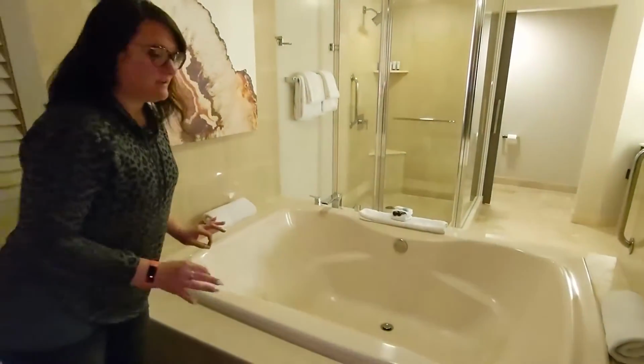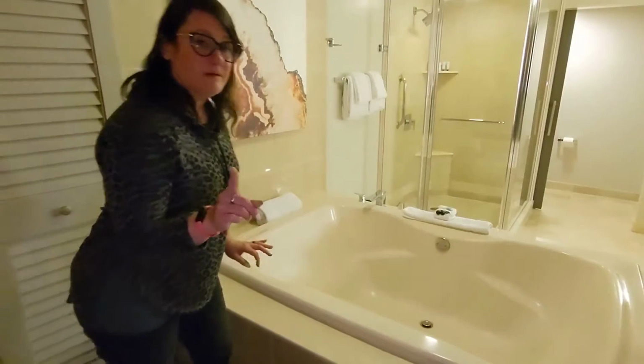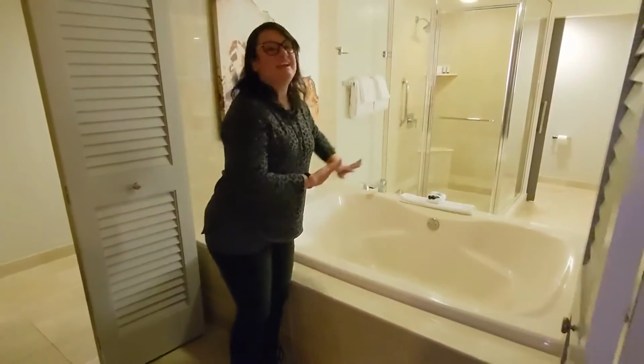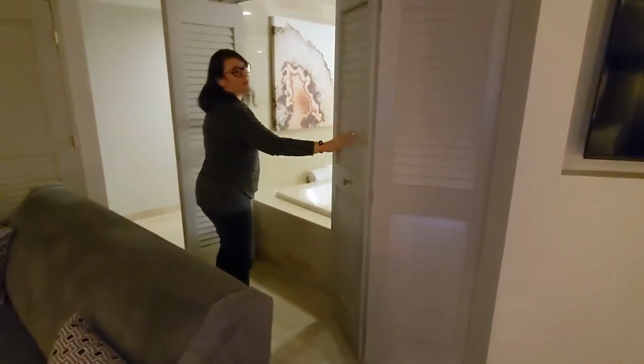It's not jetted, so just beware of that. If you're coming for a jetted tub, no jets. But it's huge. I don't want to put my boots in it. It's big. I don't want to do that. But it's pretty cool that it looks through to the bathroom.